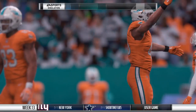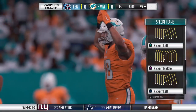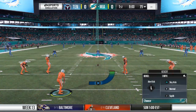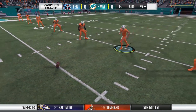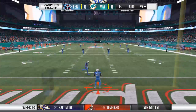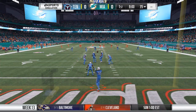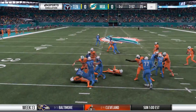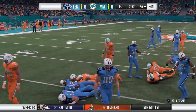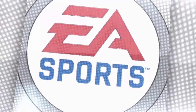Larry, thank you. The renovations have certainly transformed this place as EA Sports welcomes you to beautiful Miami, Florida. Tonight we kick off Week 13 with a great Thursday night matchup between the Tennessee Titans and the Miami Dolphins. And he'll take this one near the 25, call it the 26-yard line.